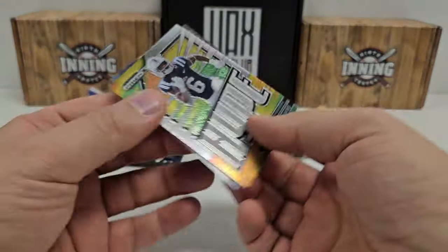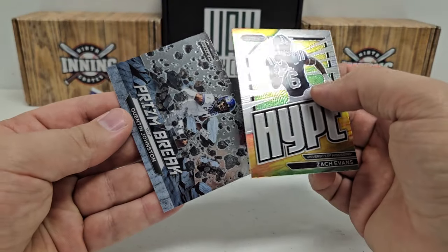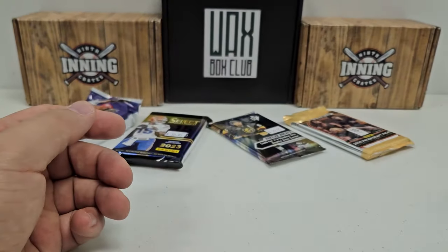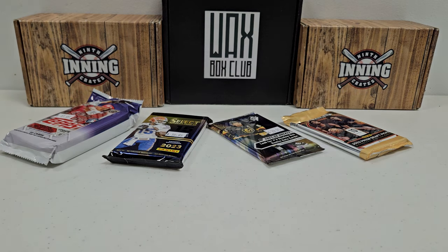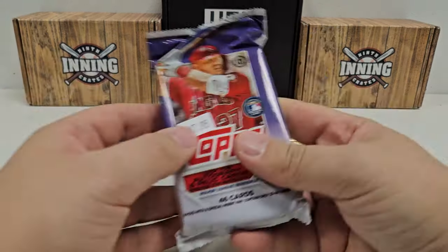And then we got some inserts here. We got a Zach Evans hype and a Prism Break Quentin Johnston. So there you go. That was not a bad pack. Again, my gosh, we're getting really lucky with some of these packs. So again, I just want to double check. I know I lost the count. It's ridiculous and pathetic. But 1, 2, 3, 4, 5, 6, 7, 8, 9, 10. We hit the 10 autos, guys. This is all icing. We're going to hit some more autos for sure. It'd be nice to go 4 for 4, to be honest.